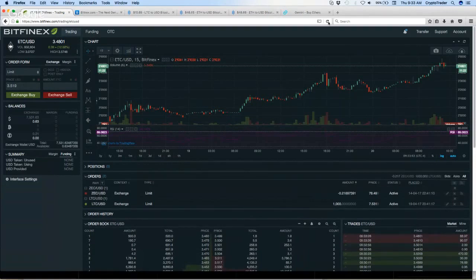So a $5 profit per coin there would have been a very nice profit within a couple of seconds. And Bitfinex seems to be acting up a little bit. That's a problem with some of these exchanges. If they're not working properly, it's hard to gauge a good entry point. It's got to really work seamlessly.